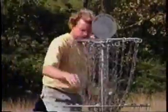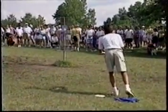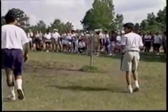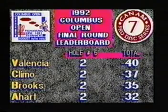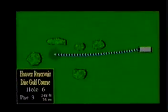He is really on a roll here with 4 more holes to play in our 9-hole final. Here Valencia now. He will birdie to protect his 3-stroke lead. And as we look at the scores now, for hole number 5, Climo also birdies. So we have Valencia now at -40, Climo at 37, Brooks at 35, and John Ahart in 4th place at 32 under par. Hole number 6 in our final 9, a little change of pace, only 248 feet this time.